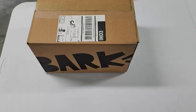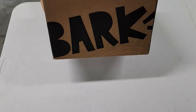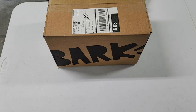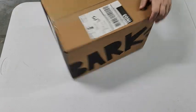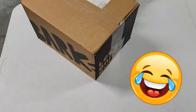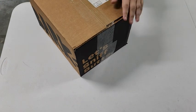Well, here is our final package that we received while recording this video. So we're going to open this one. We didn't want Jester to open it because of what's inside. This is a good sized box that we can reuse later, so we didn't want him destroying it like he usually does the normal Bark Boxes. And let's sniff butts. I like that. It's cute. Bark Box definitely has a sense of humor.